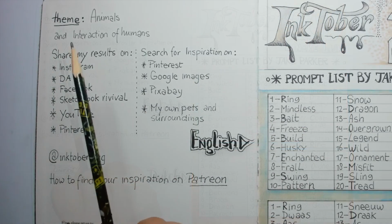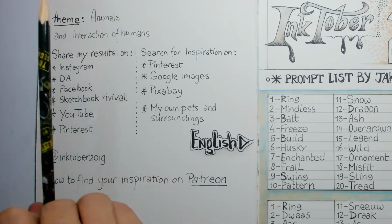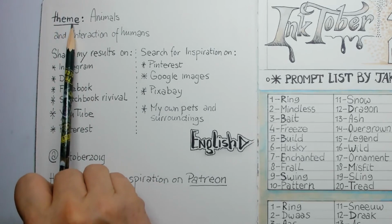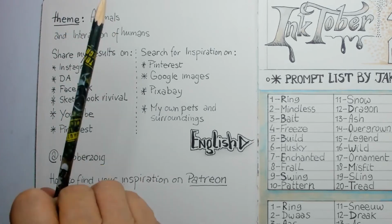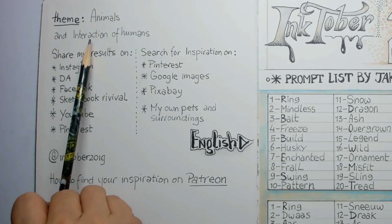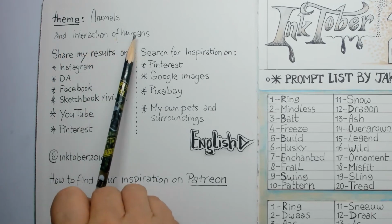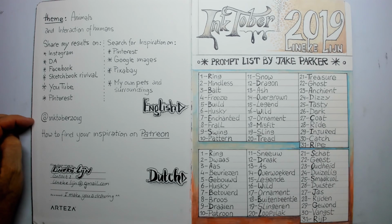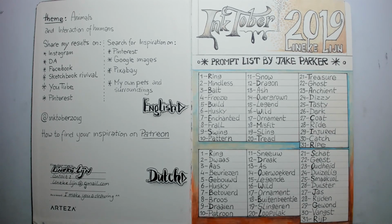And what is also very handy is to choose a theme for yourself. Now for this year I chose animals or animals with interactions with the humans. So that will also give you a head start to come up with ideas, because it's not only about drawing, it's also about coming up with ideas. That is a very difficult point for many of you, same for me.